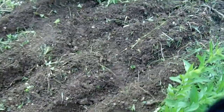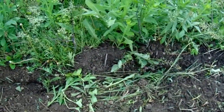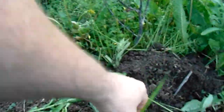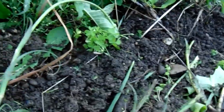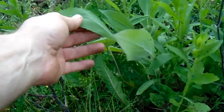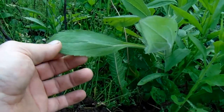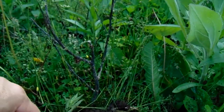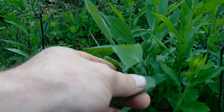And then this, I'm actually kind of surprised about, and I just accidentally tilled up some of this. This is why I stopped tilling. There's some wood sorrel. I think this is mullein. I must be bringing seeds back when I pull my truck up here. Pretty sure that's mullein. At least it's got the fuzzy leaves on it.